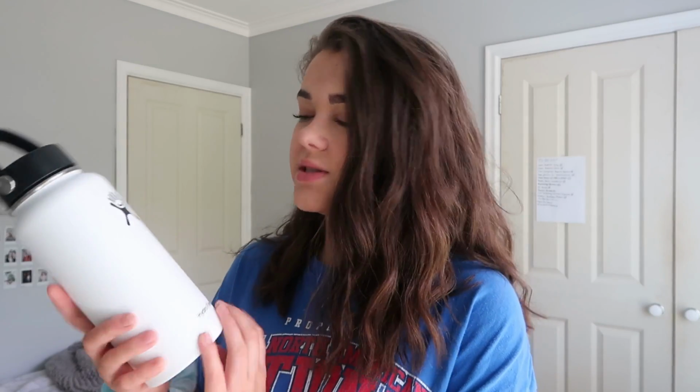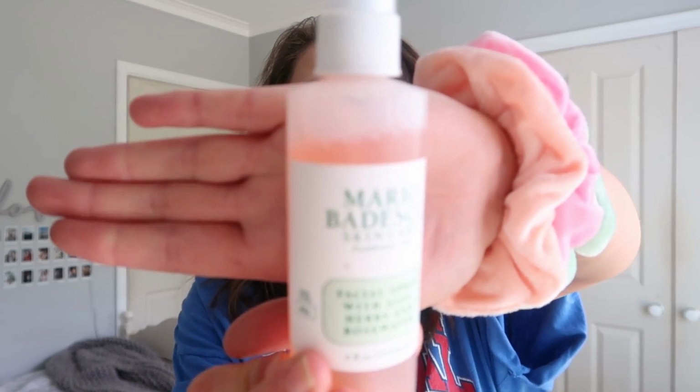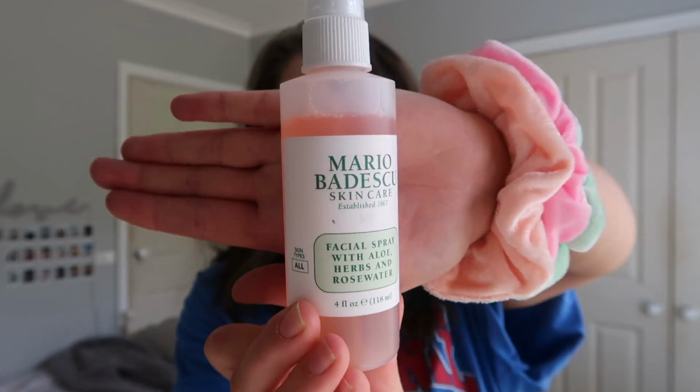I was going to put stickers on it, but I don't think I want to, just because it was so expensive. Because it was so expensive, I don't really want to cover it in stickers just for the sake of this video. I know that's very VSCO to do, but I'm still VSCO without that. And I also have my Mario Badescu water. I've used this for years, so honestly, have I secretly been a VSCO girl this entire time?